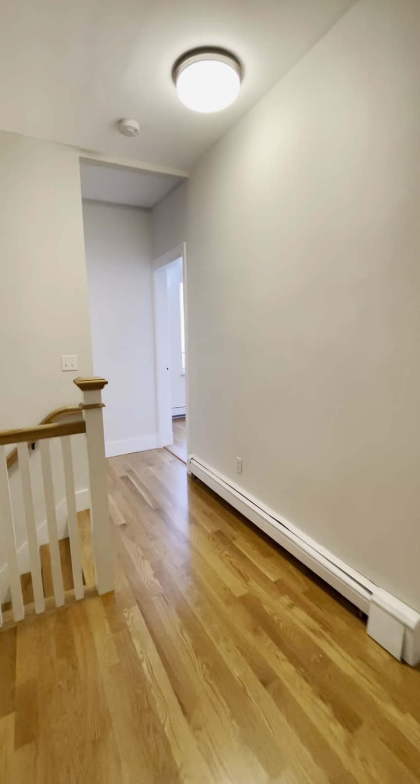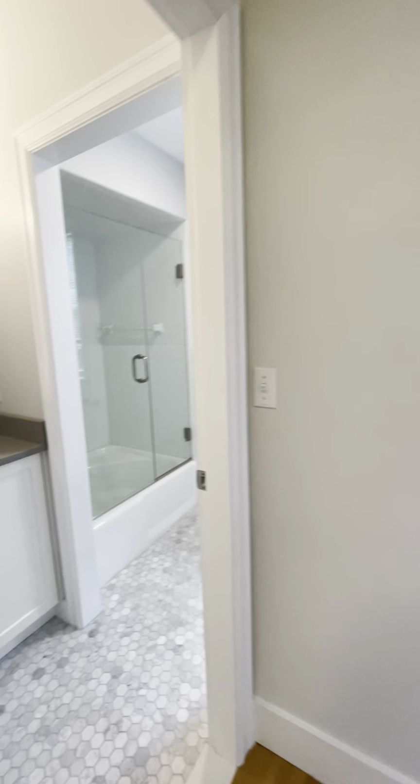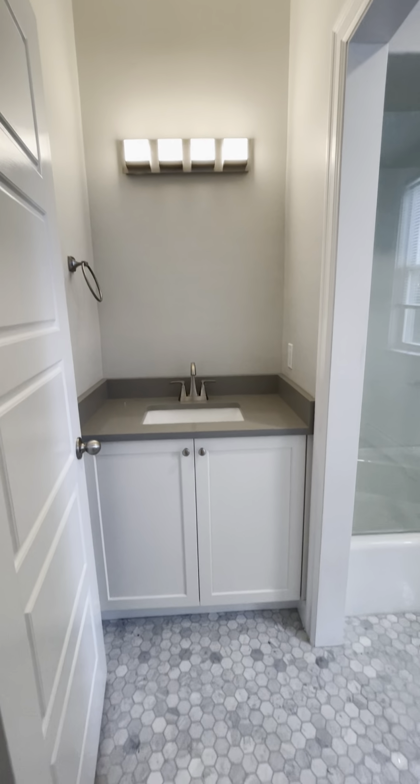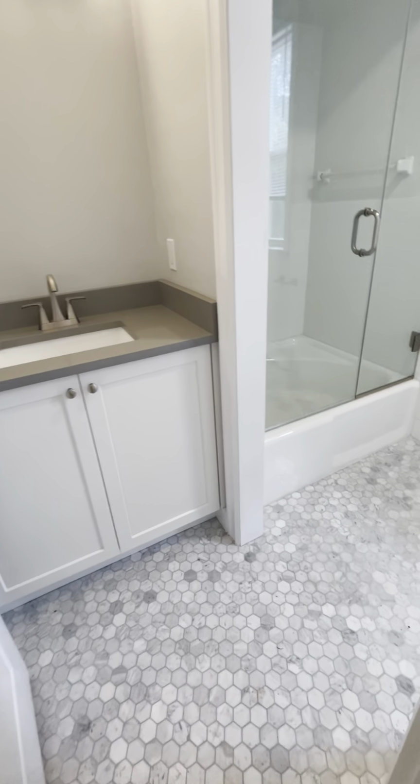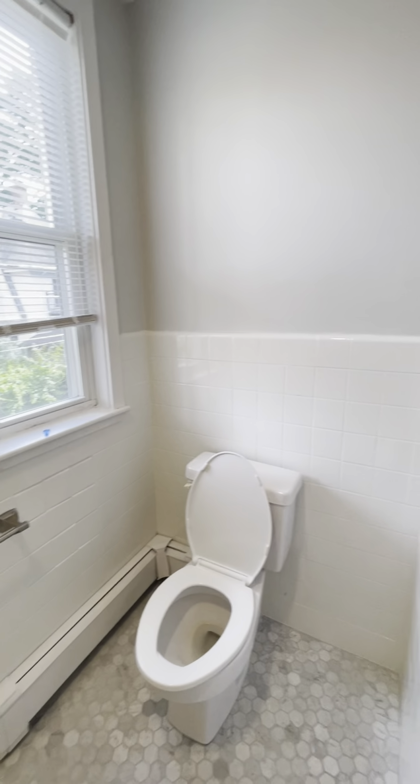Moving back out centrally, we can get to the last couple rooms on the top level. Beautiful new bathroom. Gorgeous looking tiles. Glass shower. And of course, the toilet.